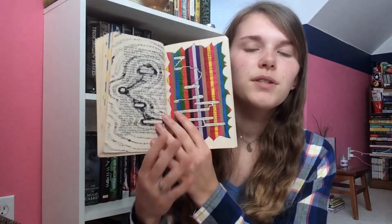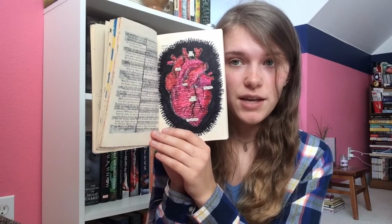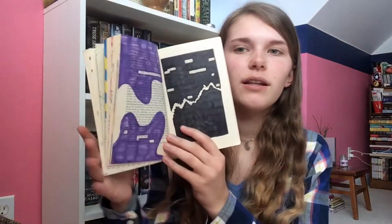But let's see, what's some that I like? Oh, this one, I don't really like the poem I made, but I really like the way it looks, and it took forever, so that one's pretty. This one is probably my favorite, if you can't really tell. That's a heart. This one also took a long time. You can kind of do whatever you want. It can be simple, and it can be like that. See over here, you can see through the pages obviously, but it's just like these blob things.